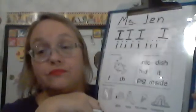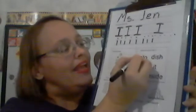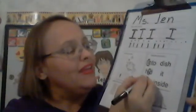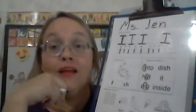Inside. Do you see the eyes? Yeah? Can you circle the eyes? Do our pinchers. Into. Hid. Pig. Do you see the other eyes? Can you circle them? Nicely done. I love it. Very good job today.